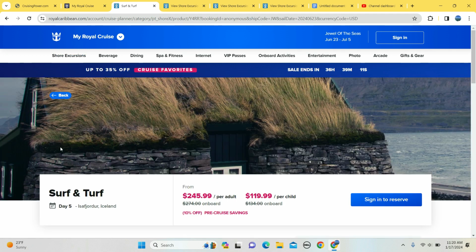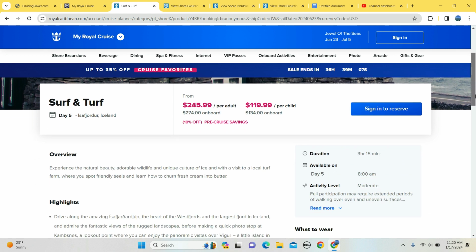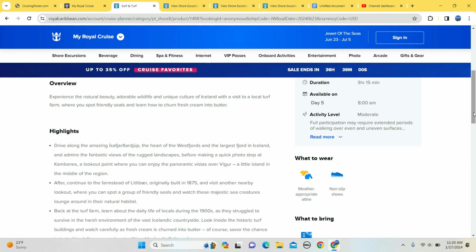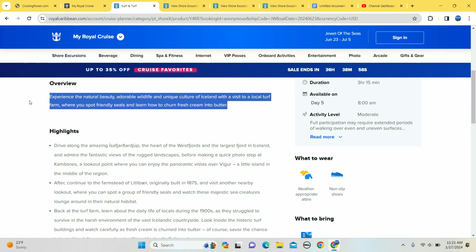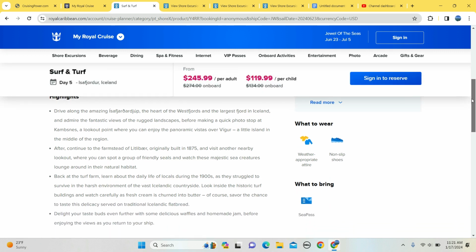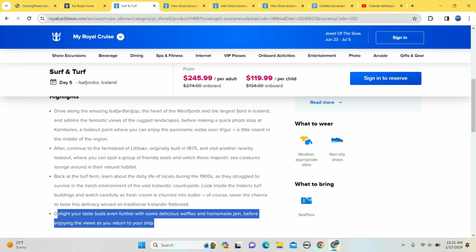Now, when I think of surf and turf, I'm thinking of shrimp and steak. I don't think that's what this shore excursion is about. It's $245 for an adult, $119 for kids, 3 hours and 15 minutes long, leaves at 8 in the morning. This is what you're going to see, a local turf farm, and then is there any surf? Not necessarily noted yet. There might be some sort of surf available. You'll see some landscapes, maybe some water. But you will eat some delicious waffle and homemade jam.